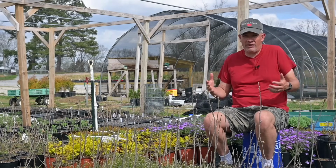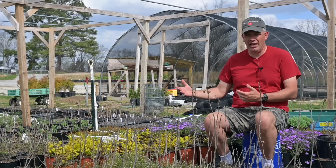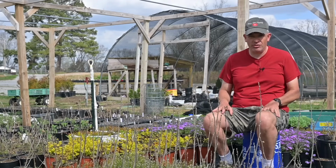Some of the plants we don't even have yet. Some of them are little bitty, some of them are just coming out, but I want to just kind of give you an idea of where our nursery's heading this year, as far as what direction we're heading in, as far as which plants we're going to be selling, and I think this will be interesting for you today.